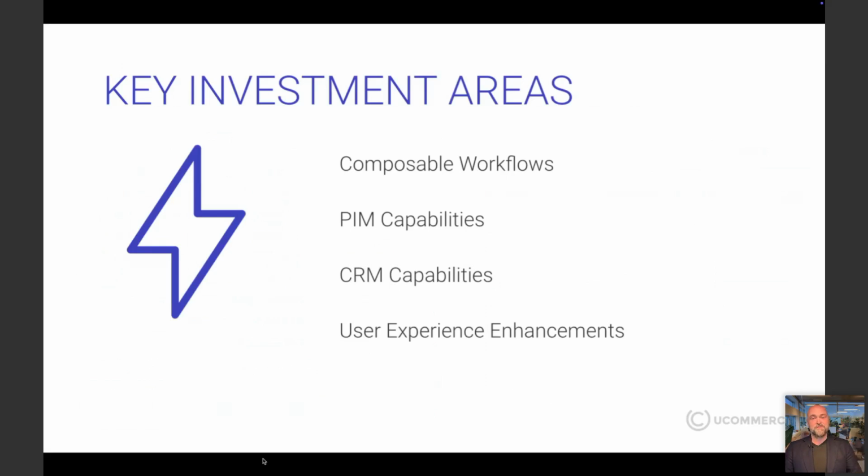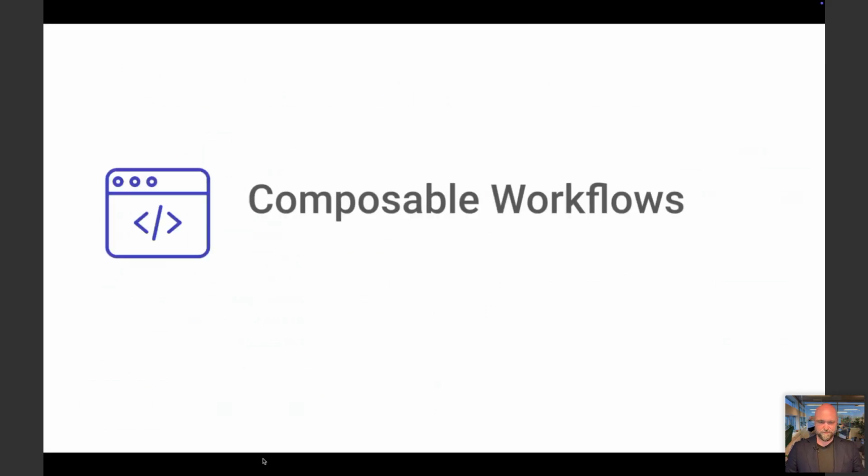We're going to talk about expanded PIM capabilities, so your ability to manage product information within Ucommerce PIM. We'll talk about new CRM capabilities that I'm really excited to show you, and we'll talk about some user experience enhancements that will really make your day. If you spend your entire workday within Ucommerce, you will be really happy with what we've done there. But without further ado, let's jump into composable workflows.